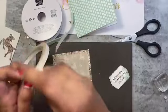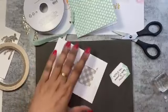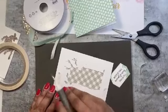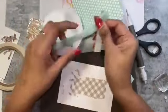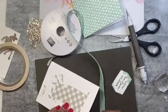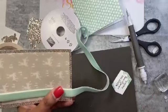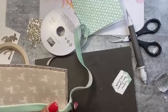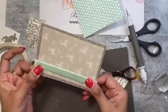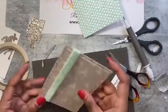Attach some of that to the back of this card, the tear and tape, and then we'll attach our ribbon. So it is a thicker ribbon, a little bit. If you go to tie a bow, it's not great for that purpose, because it's so thick. That's why the ribbon is pretty. It's just thick. So it gives it a nice look.